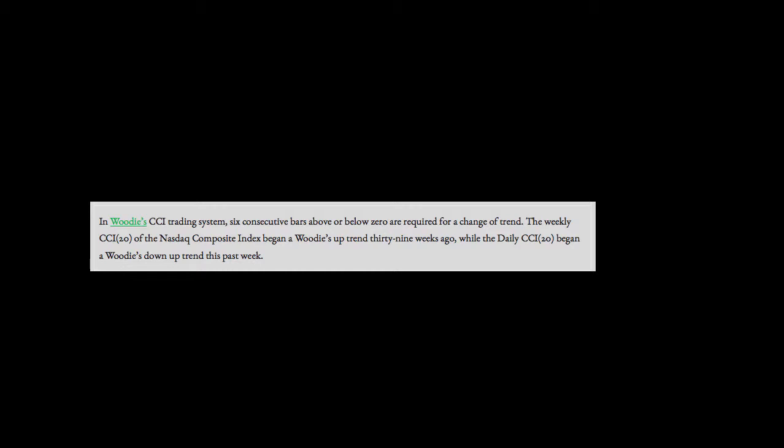The weekly CCI 20 of the Nasdaq Composite Index began a Woody's uptrend 39 weeks ago, while the daily CCI 20 began a Woody's uptrend this past week. The CCI 20 weekly continues in a Woody's uptrend and remains outside the plus or minus 50 range for a valid zero-line reject long entry signal.